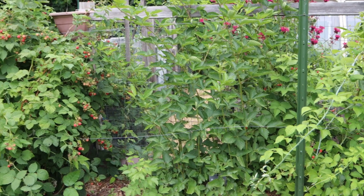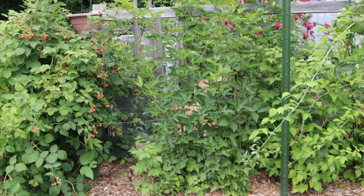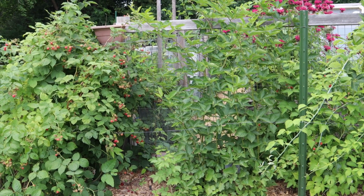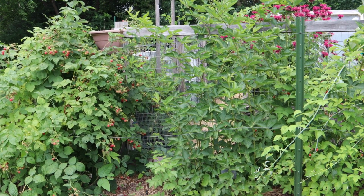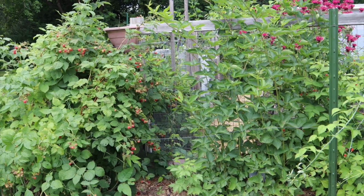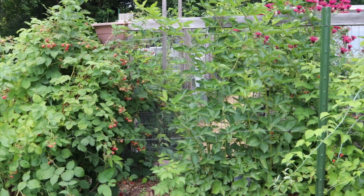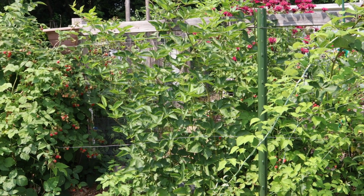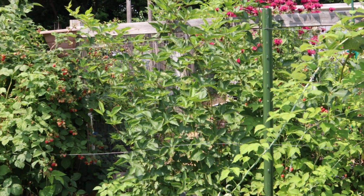And this is our blackberry patch right here. This is the thornless Apache, I think, variety. It's a thornless variety anyhow. And we also have the Baby Cakes variety, which is a short variety growing.